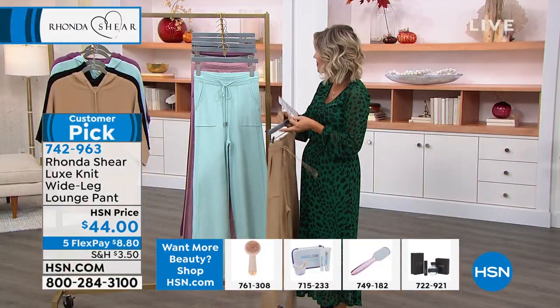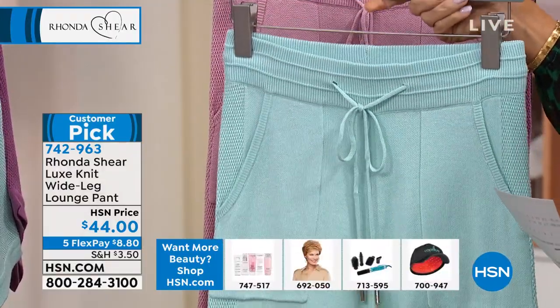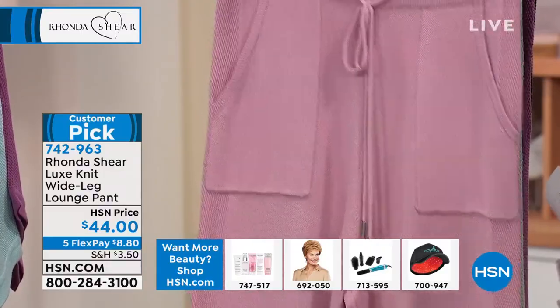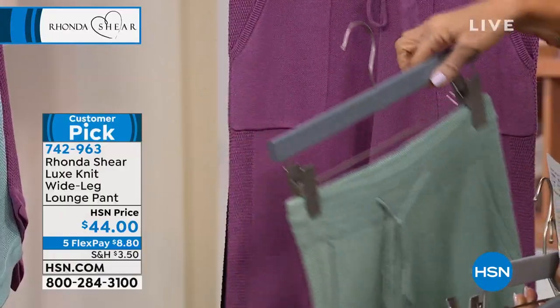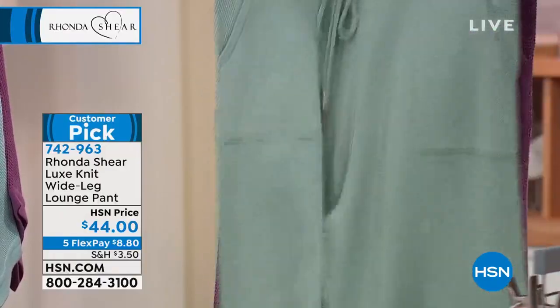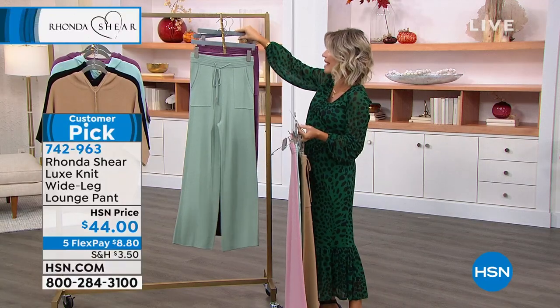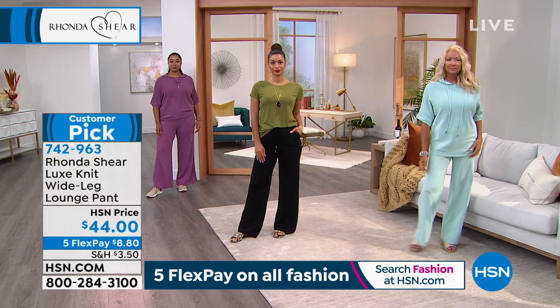So here it is in the camel. Then we have it for you in that beautiful soft blue, which is the dusty shade. Here it is for you in the mauve. There it is in the green. Whoops. There we have it for you in the purple. And then we also have it for you in the black. By the way, the purple is called Grape Nectar, ladies. So again, this is true to size, small through 3X on these.